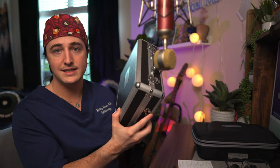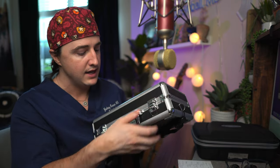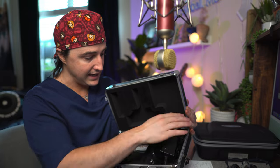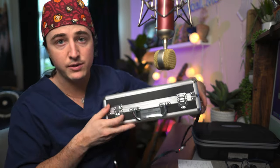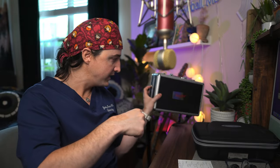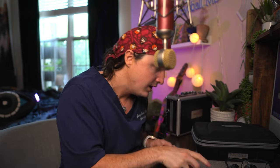Next is the Surgitel case. It's essentially the same story. It's just bigger and it has room for your light inside. Now, personally, I don't like this style. It's just not a very aesthetically pleasing case to me, but it's fine. It does the job. It just looks like you're carrying around one of those nuclear bomb code briefcases that those guys handcuff to their wrist. So the Surgitel case is fine, good. It's going to do the job, but again, nothing special, nothing to write home about. So I'm going to give them a 7 out of 10 as well.